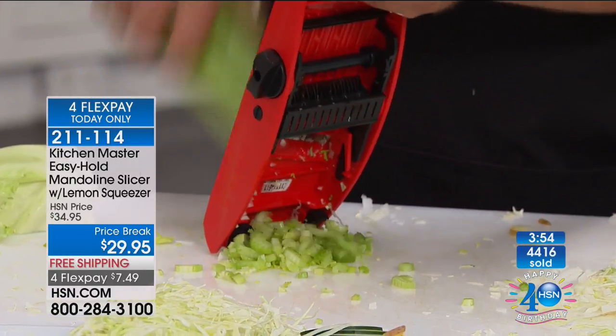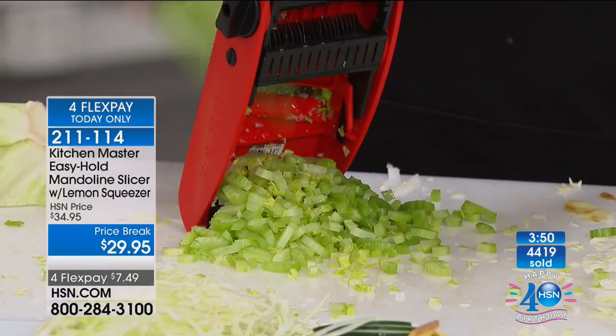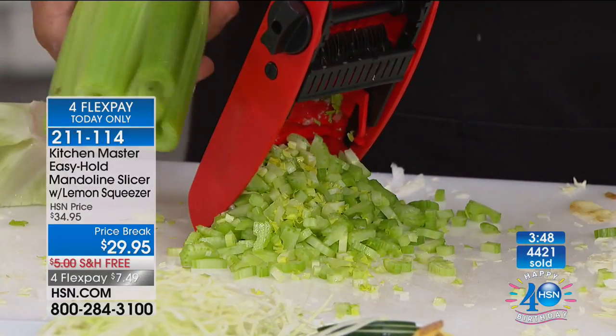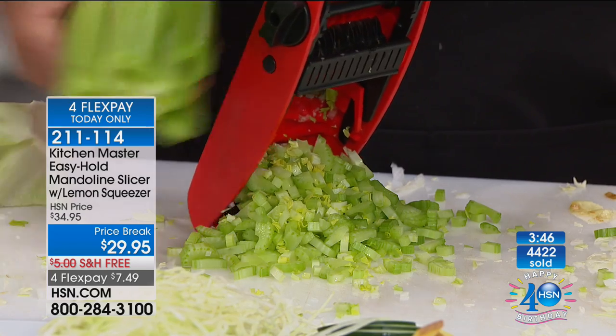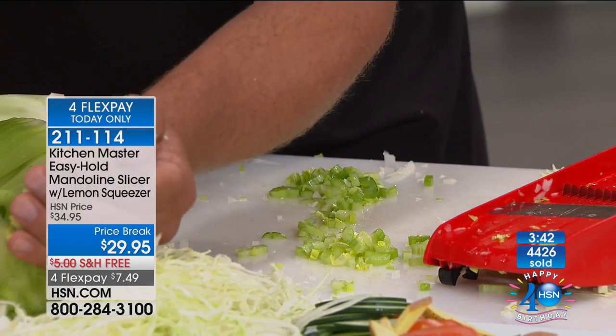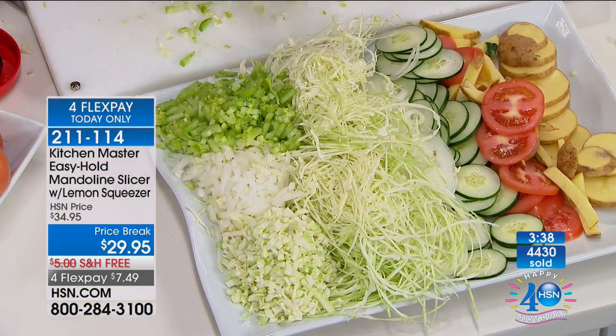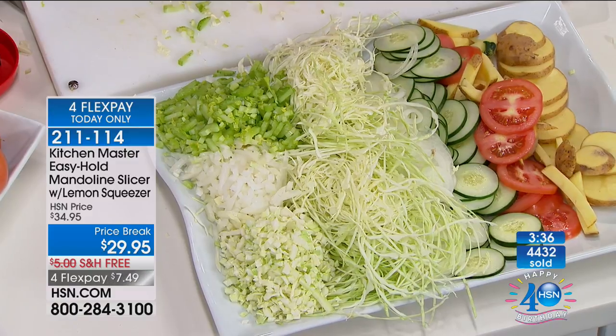You can chop more celery in 10 seconds with this machine than you could chop in 10 minutes with a knife. Insane. There's 26 different ways just to cut celery with this machine. That's how versatile it is. Perfect for tuna fish, for chicken salad, for homemade stuffing, soups, or stews. But watch the difference. Instead of running celery through straight up and down like I just did to chop it, watch the difference now.